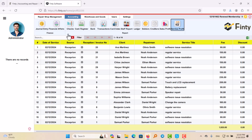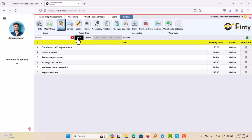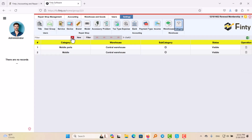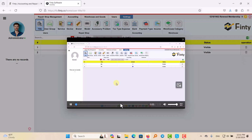User-friendly tutorials. Now let's talk about how to use Finty. Finty is designed with you in mind. Accessing tutorial videos is just a click away. Whenever you have a question or need guidance, simply click on the red icons within the software to watch related tutorial videos. And if you need assistance, feel free to reach out to our support team. They are ready and eager to help you whenever you need.